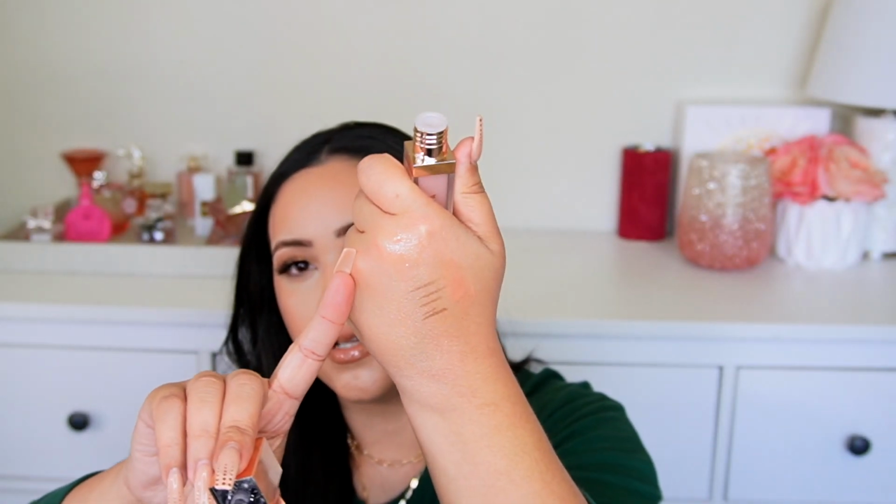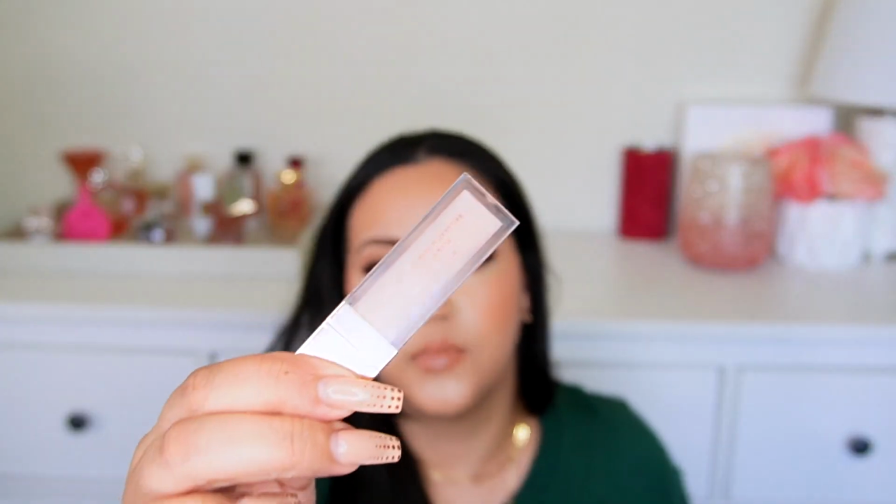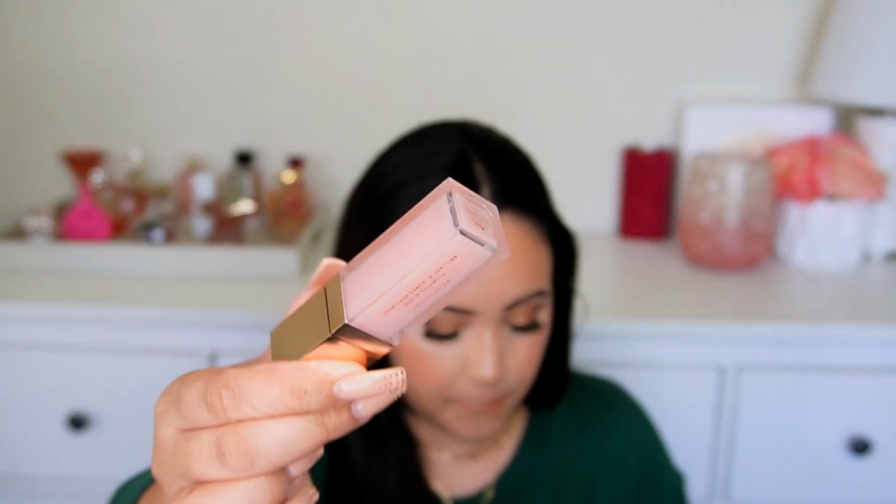And then the Patrick Ta Major Volume Plumping Gloss. This was recently launched at Sephora. This one's hard to see because it's almost clear up at the top. It's a baby pink lip gloss with light reflex. It just makes your lips look very juicy. It does have that plumping effect, but it's not crazy. It doesn't sting or anything like that. They feel a little bit cooling on the lips. Very, very comfortable. Sometimes I get a little irritated with the plumping ones because they get real intense. This is not like that. It's very wearable. It just makes your lips look very smooth and nice.